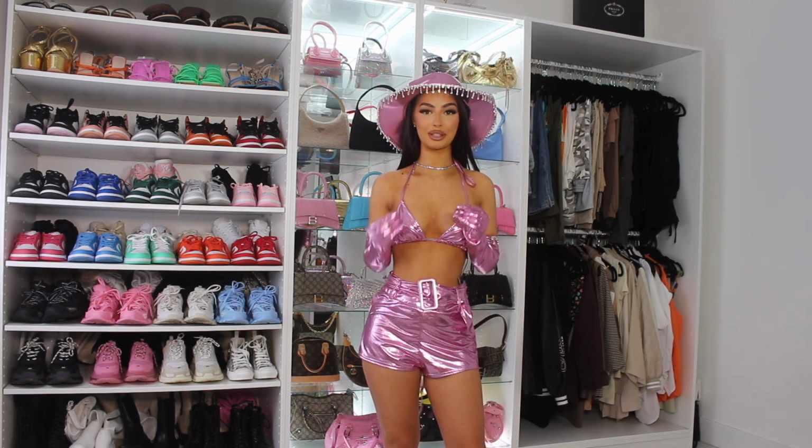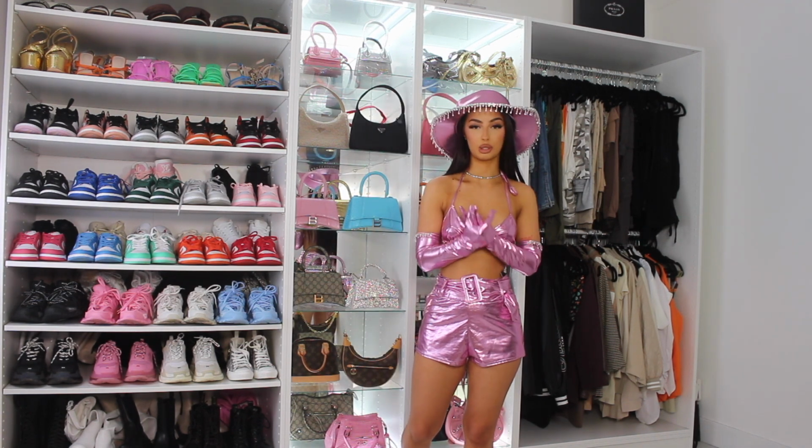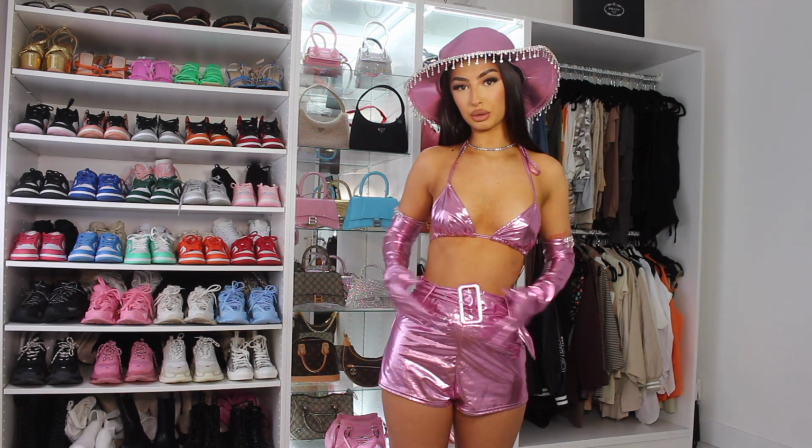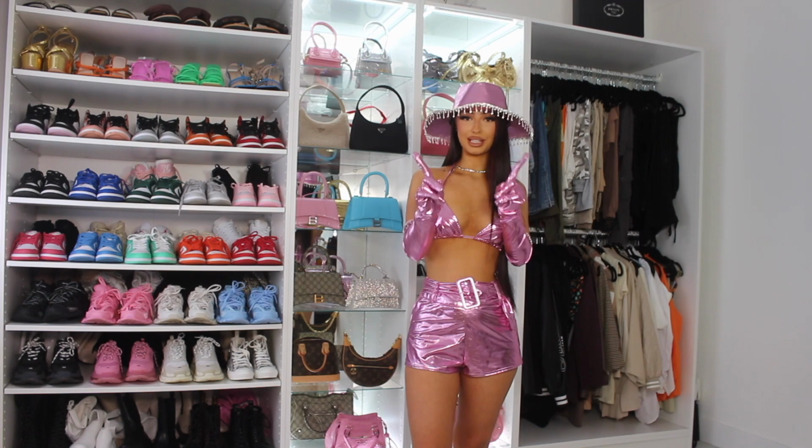I love the pink metallic so much. The platforms, as I said, I'm going to pair with all of these Halloween costumes because they're super easy and they're clear. The belt is also adjustable, so that's really nice, and it's a zip up the side, so it's super easy to get on. Let's get on to the next one.